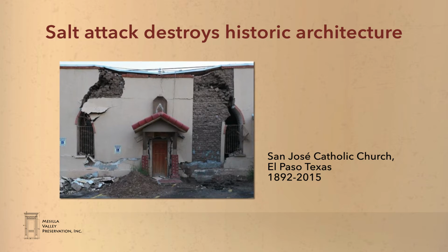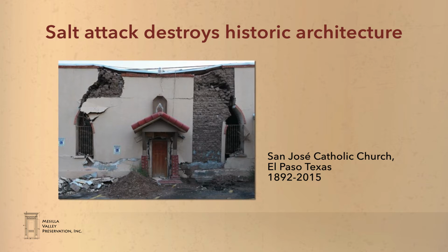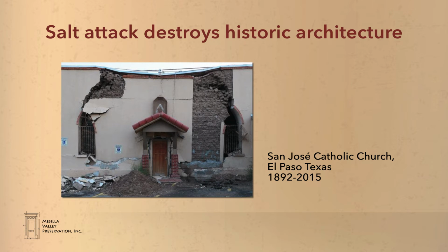This photo shows the collapsed wall of the San Jose Catholic Church in El Paso, Texas. Built in 1892, this building had been deemed structurally sound by professional engineers and was in the process of being rehabilitated when this collapse occurred. As we'll discuss in this video series, this collapse bears all of the obvious hallmarks of salt attack. After the wall collapsed in 2015, the 124-year-old building was subsequently condemned and demolished. This was a tragic loss to both parishioners and the community. Their house of worship is gone, as is a touchstone to the community's history.